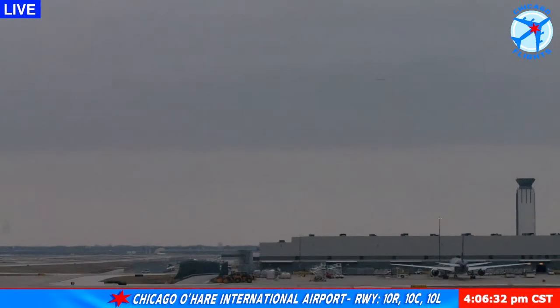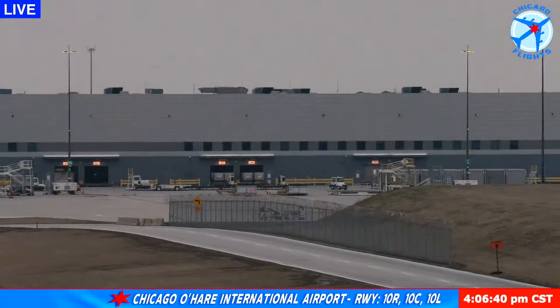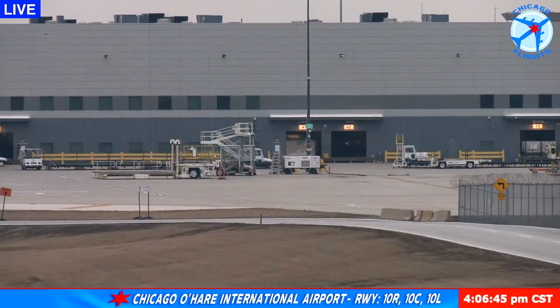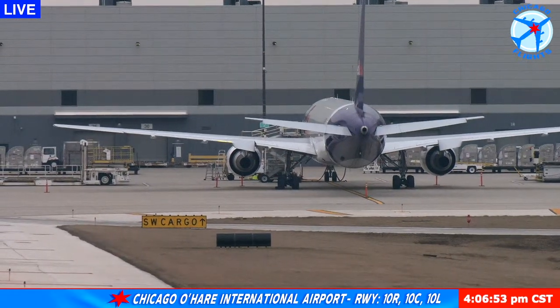American 21 Heavy, Chicago approach, runway 10 center, descend and maintain 6,000. 6,000, 10 center. Skyway 5314, turn right heading 070, intercept the runway 10 center localizer, maintain 9,000. 070, descend to 9,000. 3568, Chicago approach, expect ILS from KRM, runway 10 center. KRM 10 center.